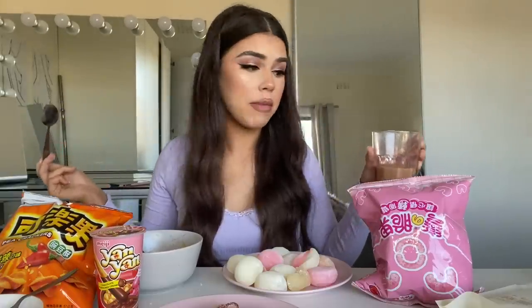Why are tapioca pearls so good? I feel like this sounds really wrong, but I like slimy ball things. Like mochi is slimy ball. That is slimy balls. This is slimy balls.